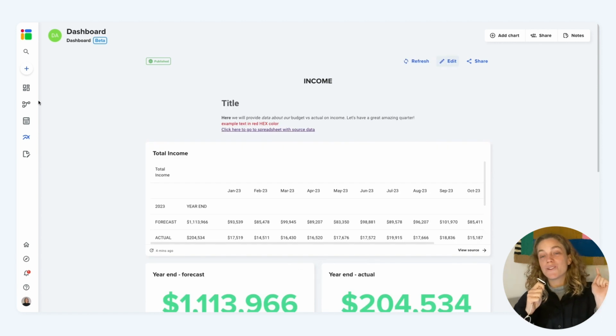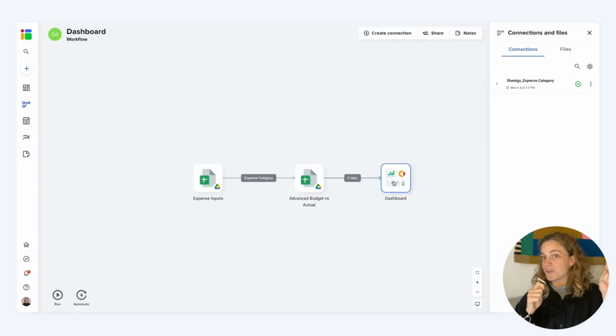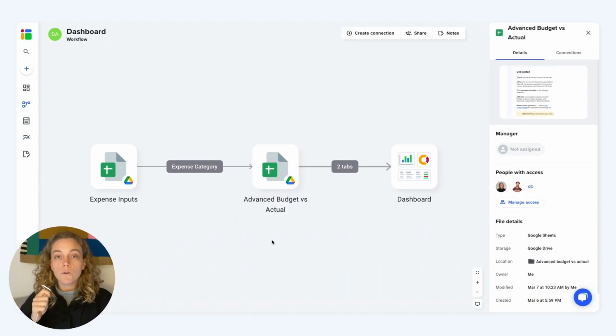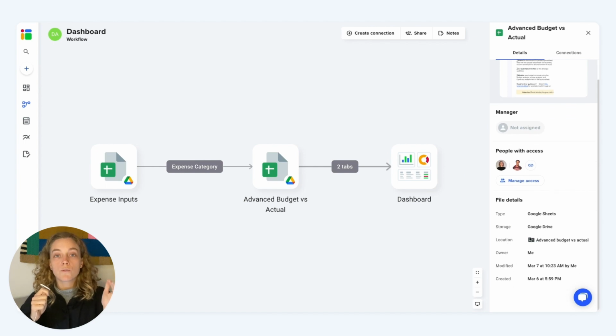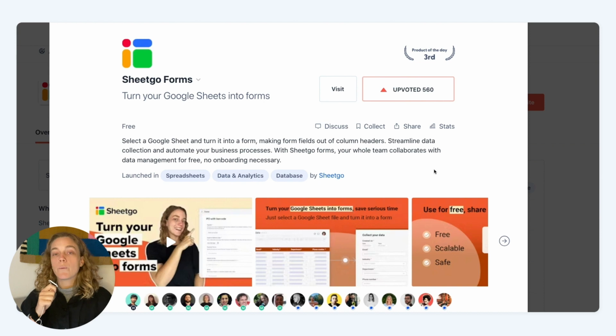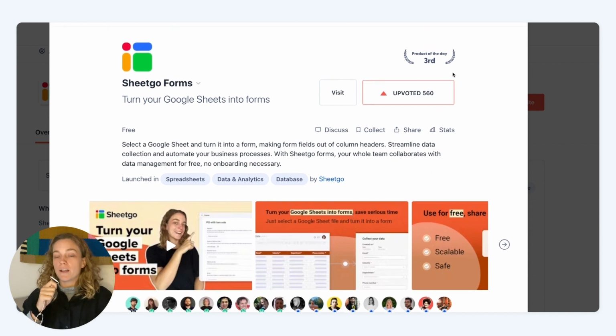Also, you can now view the dashboards directly in your workflow view. We've also introduced a file information sidebar within the workflow. This provides you with a holistic view of your file information, allowing you to track and navigate through your files more easily.